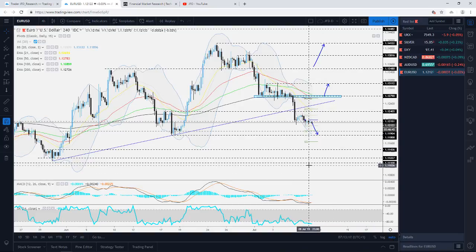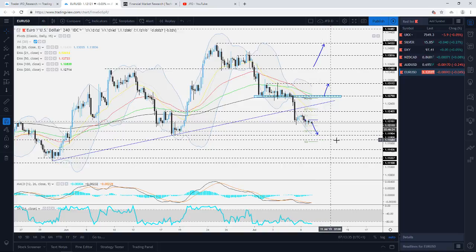This is where we could start aiming for the 1.11 zone, but of course, for now, we're going to be very careful, very cautious. You can see that the pair is kind of balancing around this 1.1215. For now, we remain cautiously bearish on this one, and like I said, we will only target the areas around the 1.1190 and 1.1180.